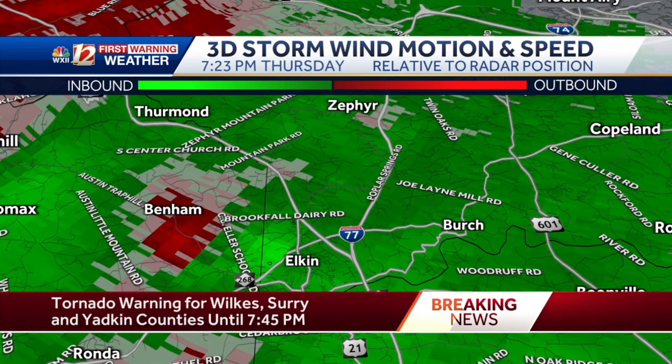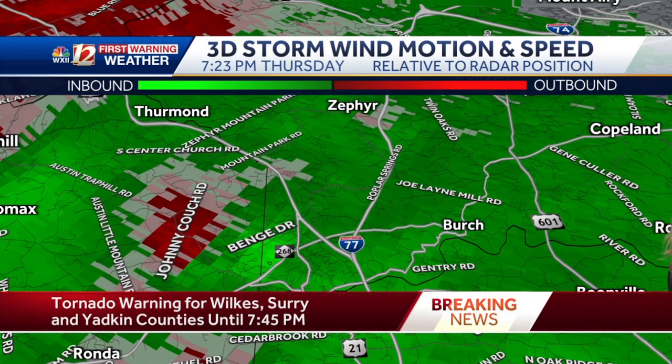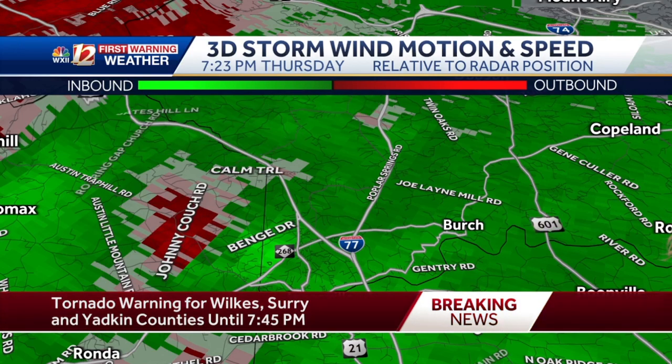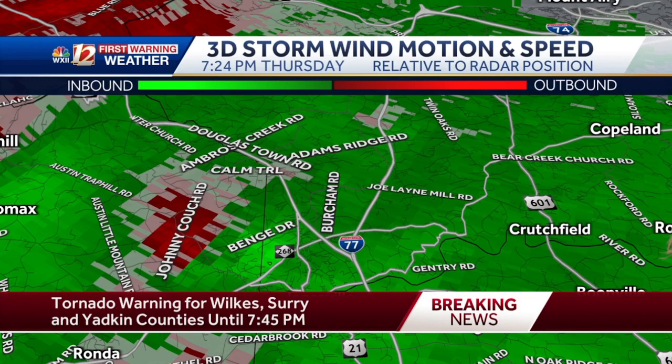And some of those counties and highways, of course, that we're looking at here, Johnny Couch Road. If you're there, hopefully you're already seeking shelter. Benji Road, as we look at Com Trail, we cross it over here with Ambrose Creek Road, Douglas Town Road. We've got areas all the way up north into areas of southern Surry County impacted by this. Bircham Road as well, heading toward Jonesville.